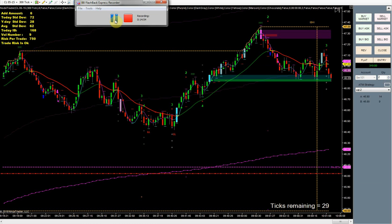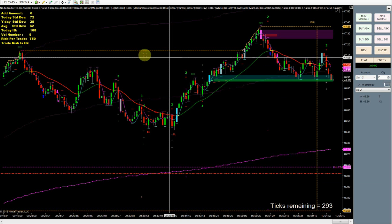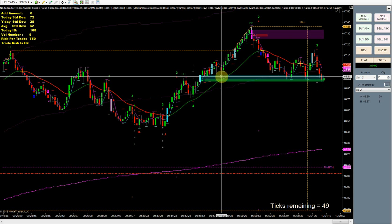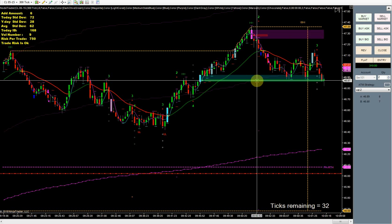Folks, I just wanted you guys to see this setup right here. It was at the bottom of this buying zone, so I wouldn't have taken it regardless.